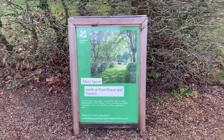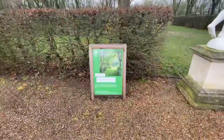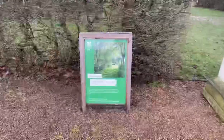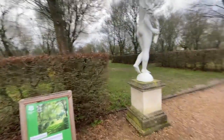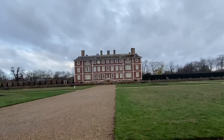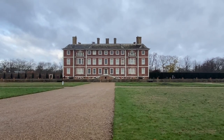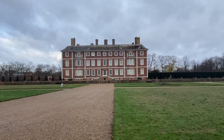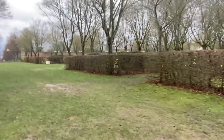So when I go in here, I'm not going to talk, I'm just going to video and pick up the atmosphere of what it would have been like in the 17th century to just sit around with no worries or cares, with that as your viewpoint. It's a gorgeous building. Roll on 12 o'clock when we can go and explore inside.